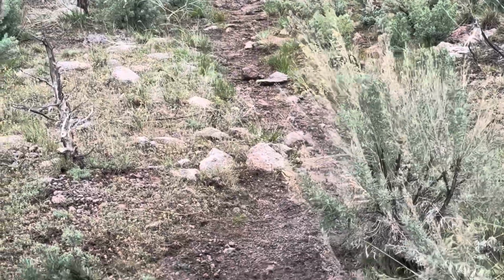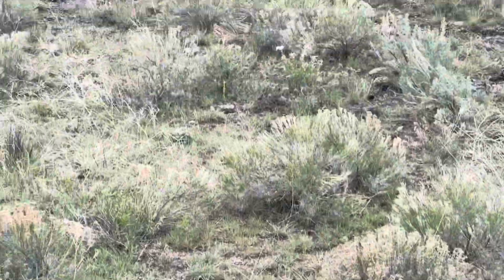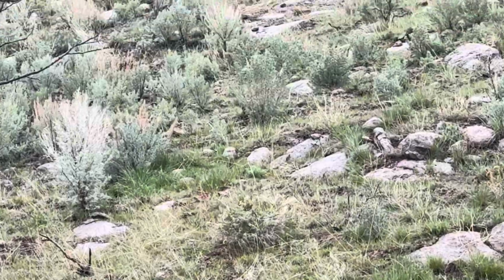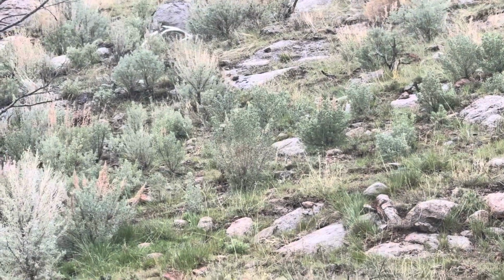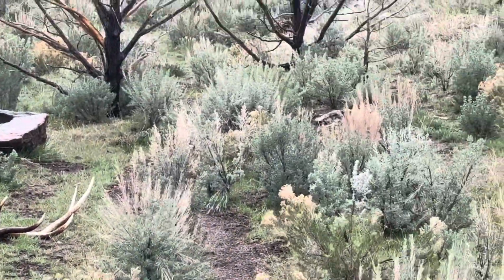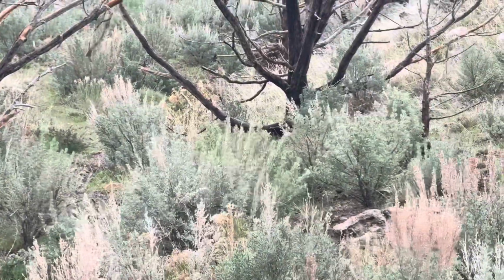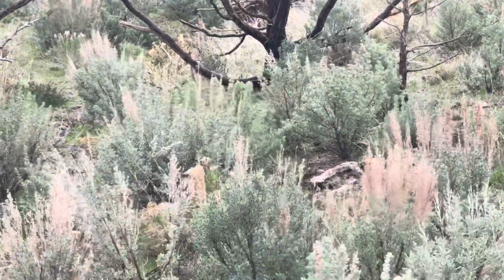Let's flip the camera around and show you. As I'm literally walking up this trail, I get to right there. I turn and look. I got a white right there. Took 2 more steps where I'm standing now. Look left, got a brown, then look behind it, there's another one right there. I think we got 3 different bulls.